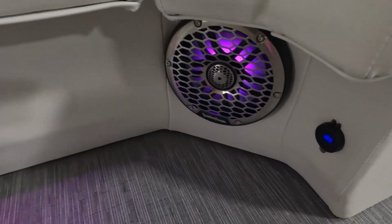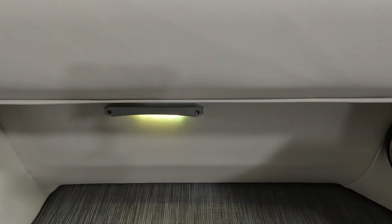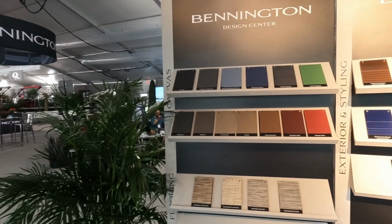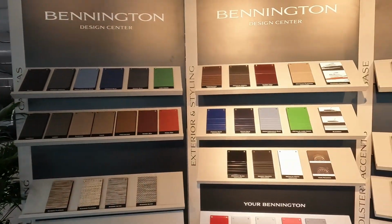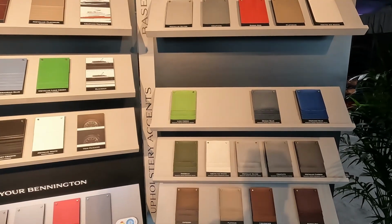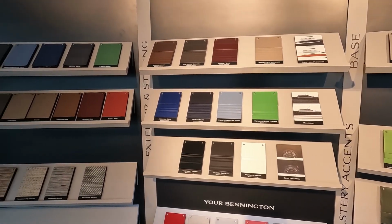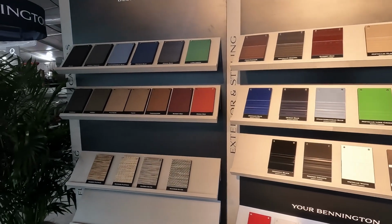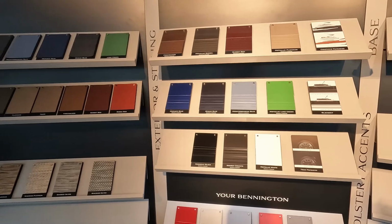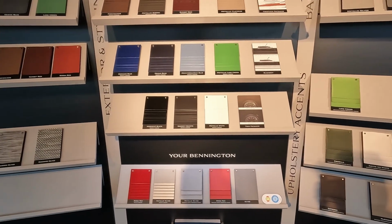This one is on an L series, and they do have new toe kick lighting this year as well, much cleaner. One of the best things about Bennington, of course, is the customization and configuration of your colors with plenty of options inside and out. They have not come out with a new color here for several years, but I have heard some hints of a new flat black color, and we may be able to take a look at one of those boats outside here in just a few moments. But you can really mix and match exterior and interior colors, a great characteristic of Bennington.